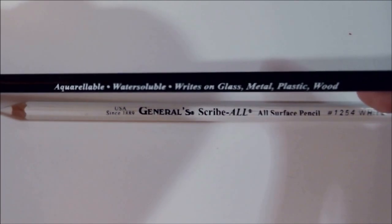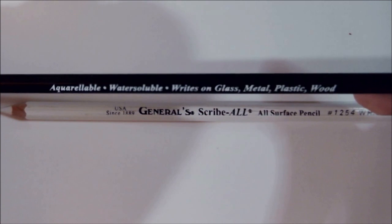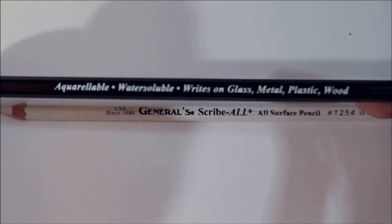I also noticed that on the pencil itself, it says that it's water soluble and that it can write on glass, metal, plastic, and wood. It's pretty cool. I'm going to be happy to have something a little bit more versatile pencil-wise in my collection.